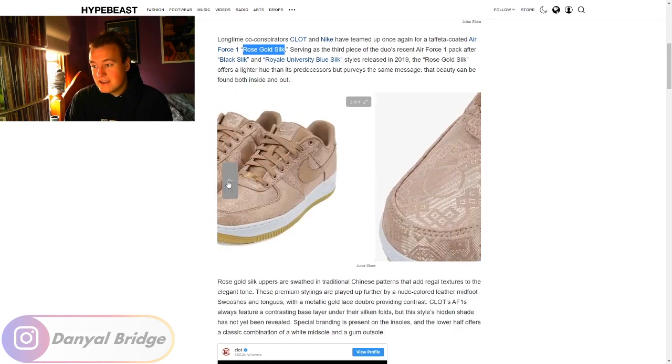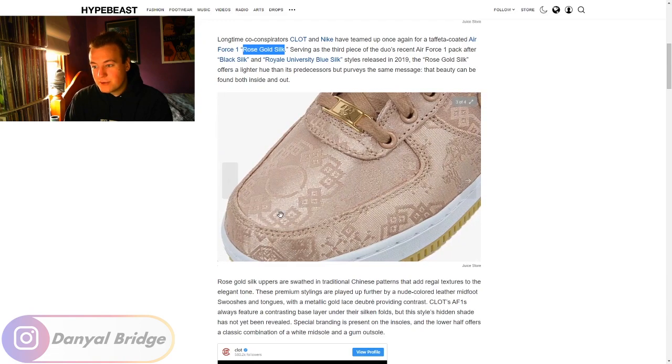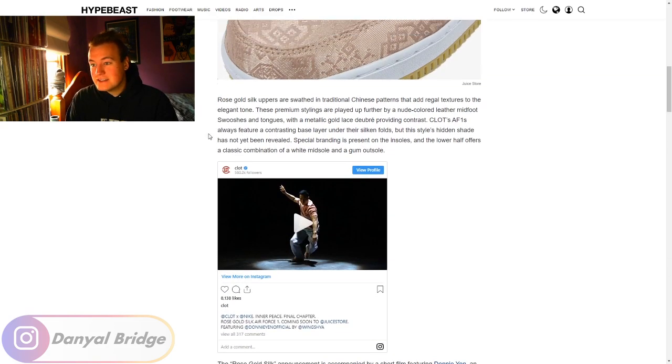But as you can see, when they zoom in a little bit, you can see all the Chinese symbols and the level of detail that is put into these Air Force Ones. And of course, because of the level of detail, these materials come at quite a high retail price for a pair of Air Force Ones. But you pay for what you get, I suppose. Now, let's dive into the further details that they have.